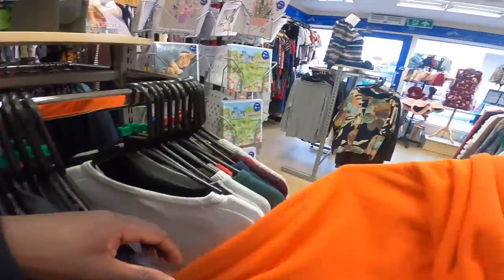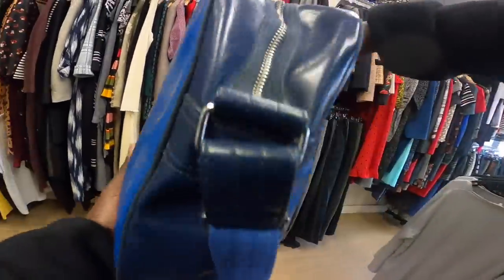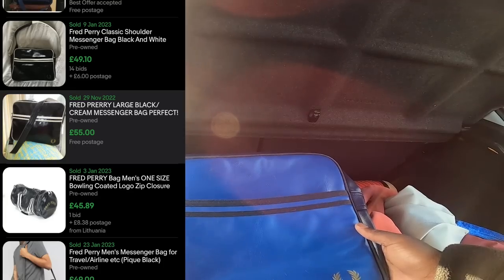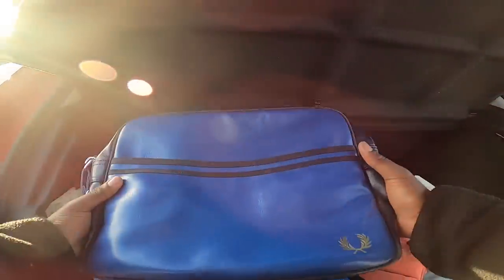That was a rookie mistake, forgot to put the mic on. But this is that Fred Perry bag you might have seen already. It's £15. It's one of these PVC kind of PU, whatever you call it, kind of materials. And I've seen one go for about £60. So I'm going to try and give it a go. It might sell for a little bit less than that, but I think it might sell quite quick because they're quite popular. And it's a nice colour as well, isn't it?